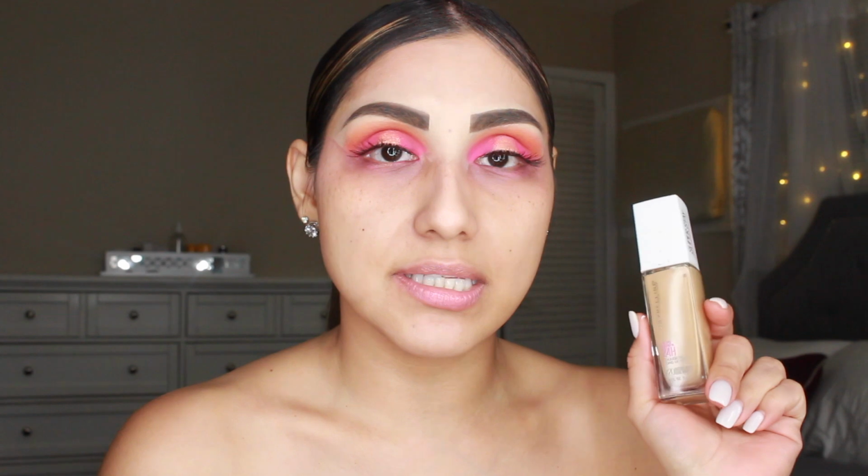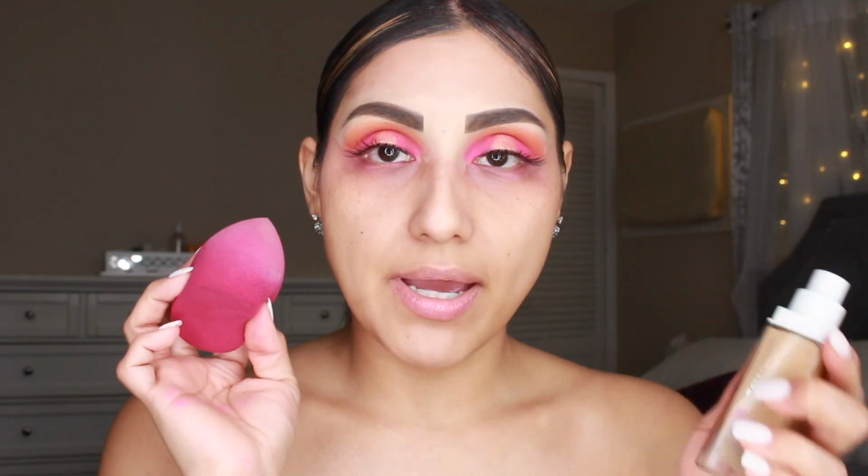Alrighty. So, for foundation, I'm going to be going in with this one. This is one of my favorite foundations. I always seem to go back to this one. This is the Maybelline 24-hour foundation, in the shade 220. To apply the foundation, I'm going to be going in with my e.l.f. sponge, and I'm just going to blend that all over.